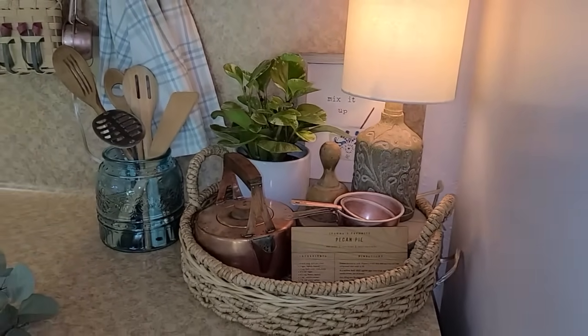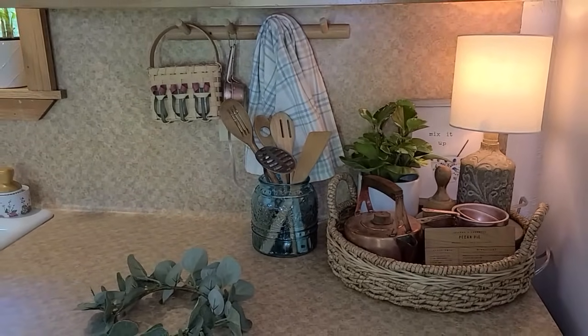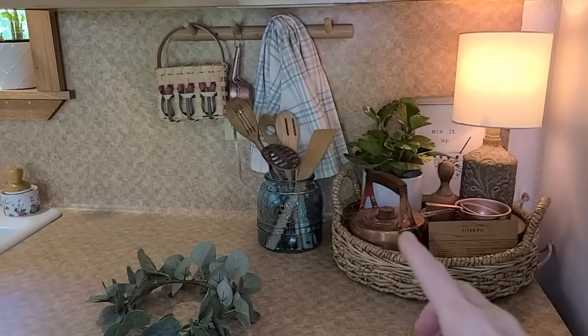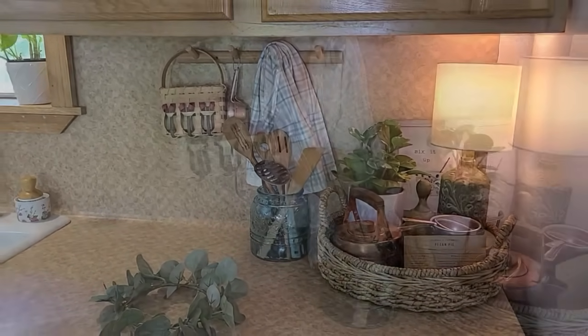Lots of antiques there. So now let's move over to our peg rack for a second and see if we can complete this area. I'm going to change out my tea towel, add another one of these green Pioneer Woman canisters, maybe with some snacks in it, and that should complete this little area.